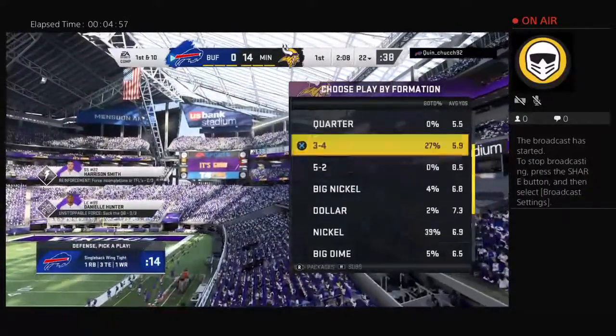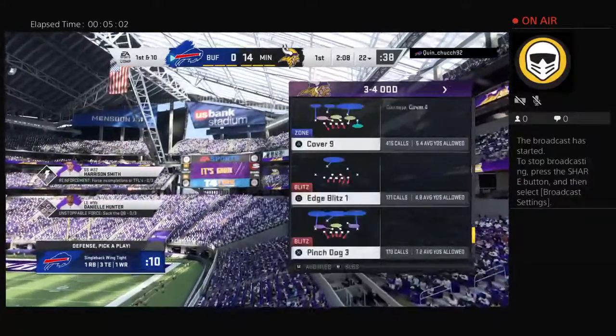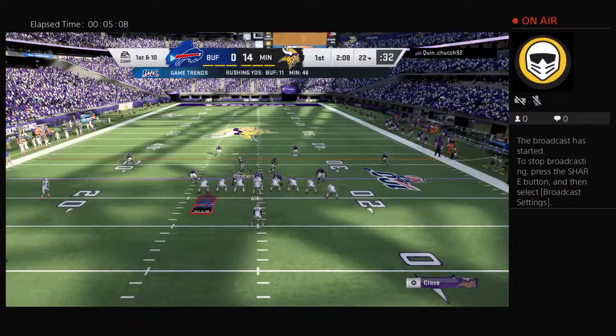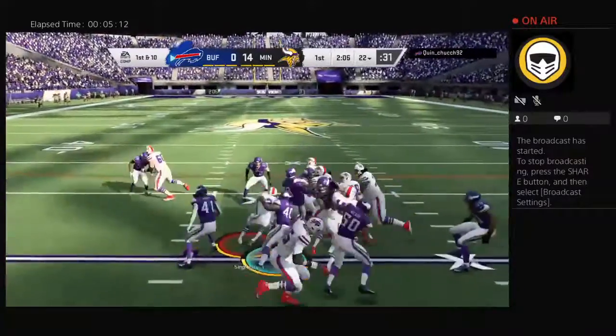Bills take over 1st and 10 at their own 22-yard line. The Bills come to the line to start their next drive. Already down 2 touchdowns here in the first half. This becomes a pretty important drive, doesn't it? It certainly does, and a lot of teams script plays.